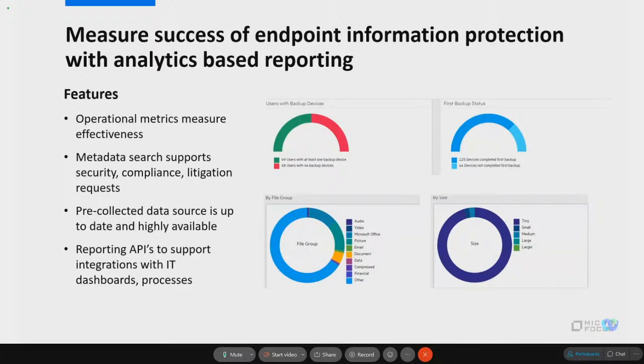But ideally, what you'll see is basically green, showing that all of your devices have achieved that initial backup, and thus they're all in delta or incremental mode, and you're in good shape for recovery. Additionally, we're able to give you a view of what type of information is being backed up, and this allows you to vet or to validate the effectiveness of the policies that you have deployed for enterprise backup.